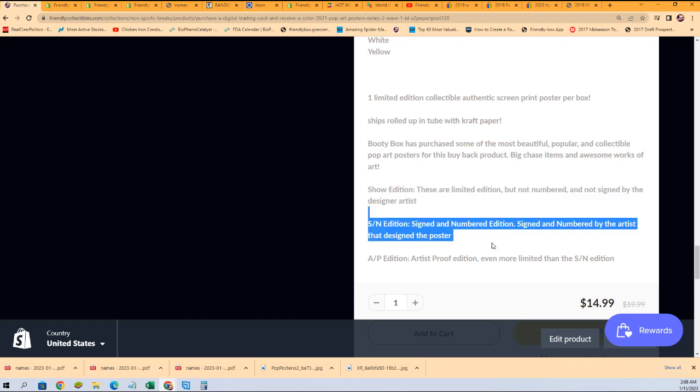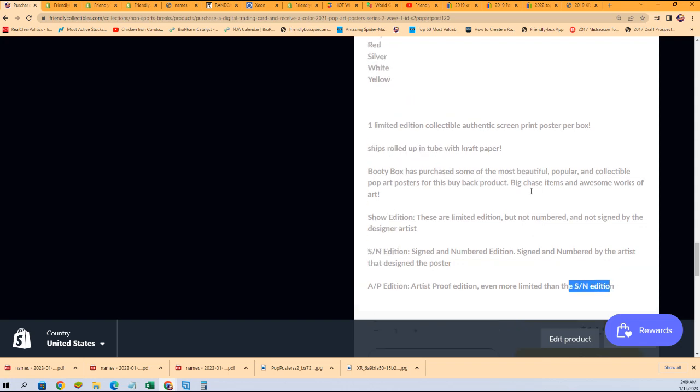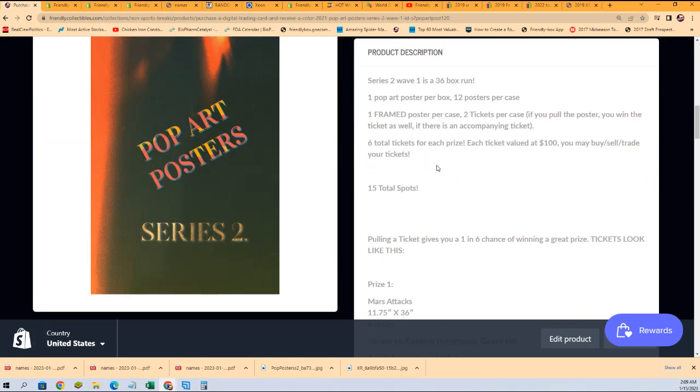These are signed and numbered. Artists have signed these and numbered them. And then the artist proofs, they're limited and super low numbers. Some of these are big variants, stuff like that. All right, so with that being said, let's get to the rip.